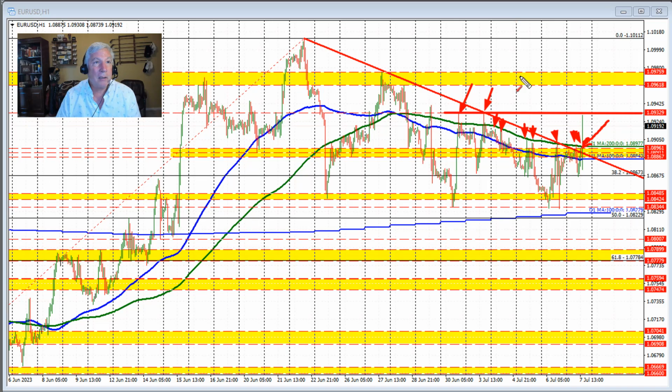If we're able to get through that level, then we start to look toward this level up here, which is defined by a number of different swing highs through here, ahead of the extreme. We reestablished the resistance here, here, and here. So that level comes in at 1.09612 to 75. If we move back below the 200-hour moving average, all bets are off for this currency pair. We then look for a rotation back down, potentially to the low for the day at 38.2% retracement.